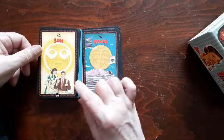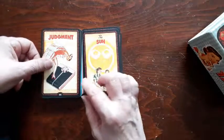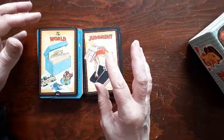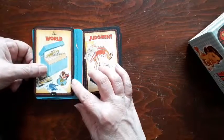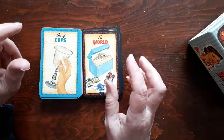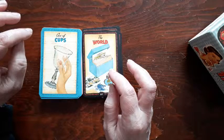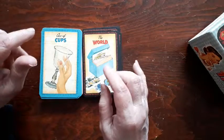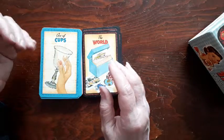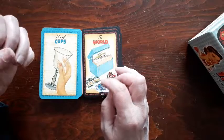But I think for anyone like myself who's learning the tarot, this is a great deck to look at and read the book, because it makes you look at things in a different way, which is really good. I mean, you can look at the Rider-Waite-Smith and you see the same images all the time. But this encourages you maybe to look at something different in the images that could be helpful.